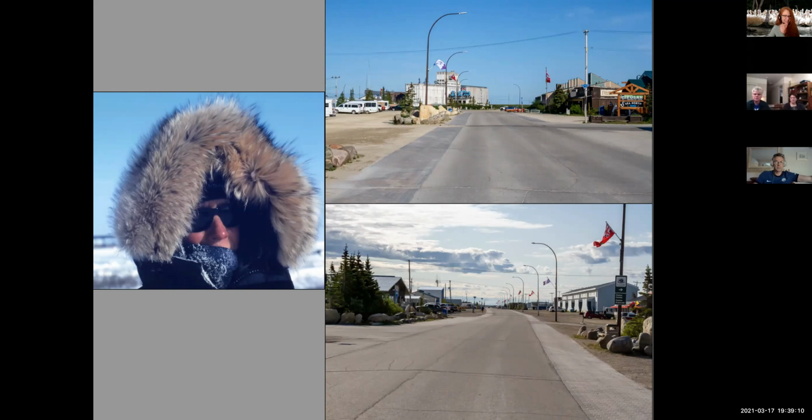When we left Tampa, it was about 86 to 88 degrees. When we landed in Churchill, the wind chill was -55, and the actual temperature never got above -25 degrees the entire week we were there. But the auroras were magical.